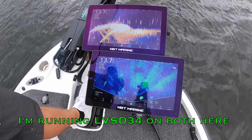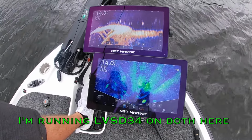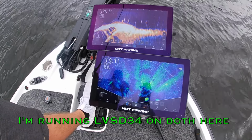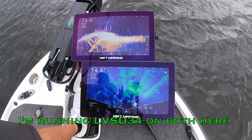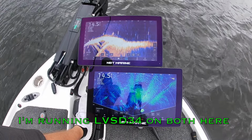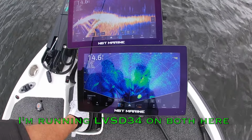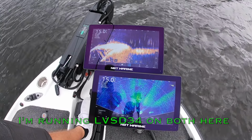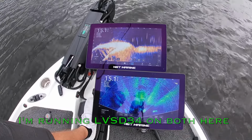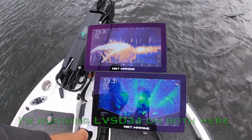Which is, I think, why we're going to see more and more guys, not just for the ability to see way out further in deeper water, but also to cut down the crosstalk. You're going to see more guys go to that setup of having two completely dissimilar LVS forward imaging transducers going forward. So let's go back to our conversation with Spencer now.